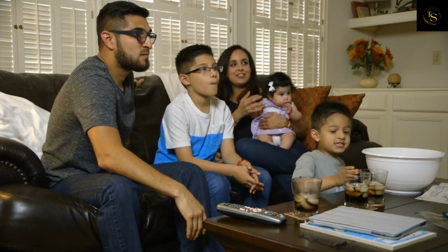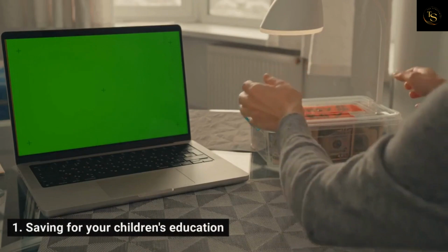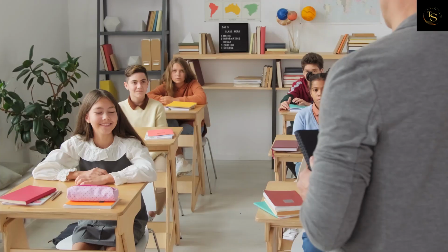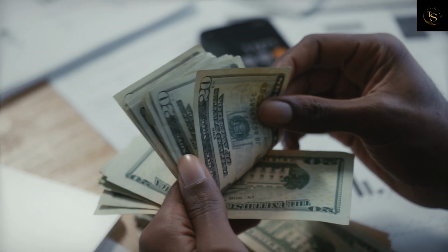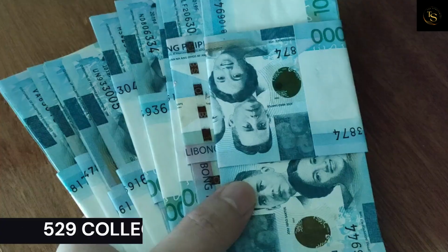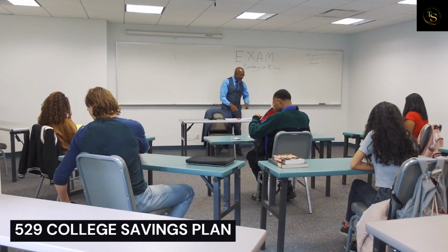Things to consider when planning for the future. 1. Saving for your children's education. If you want to help your children pay for college or other education expenses, it's important to start saving as early as possible. Consider setting up a dedicated savings account or using a 529 college savings plan to help you save for your children's education.